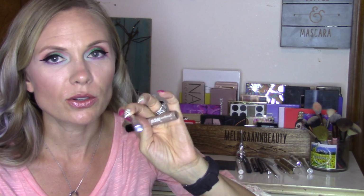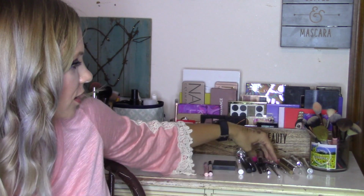So I've got these two that were in my project pan. This one I've used up, and this one I'm almost done with. I just kind of use whichever brow product I pull for that day.